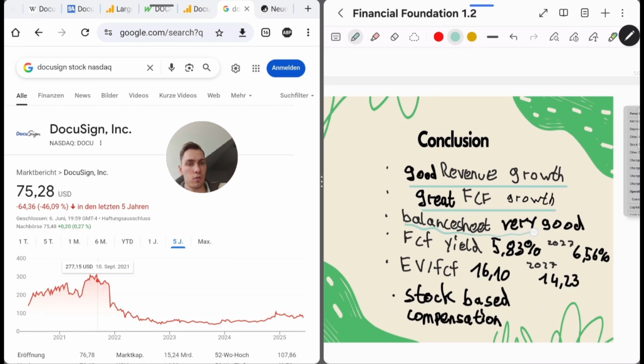The balance sheet is also looking very good. We have a low amount of debt and a good amount of cash on hand. The free cash yield around 5.83% is also quite high. We like to see that. In 2027, with our free cash flow assumptions, the free cash flow yield would be around 6.56%, which would look even better. Our enterprise valuation to free cash flow ratio around 16.10 is also very good. We like to see that number under 25. So this would be an indication for undervaluation. In 2027, this ratio would be around 14.23. So this would look even better.